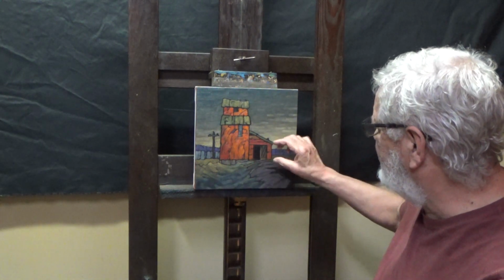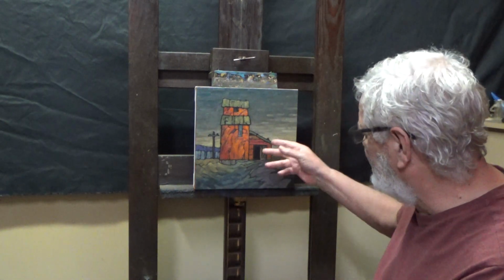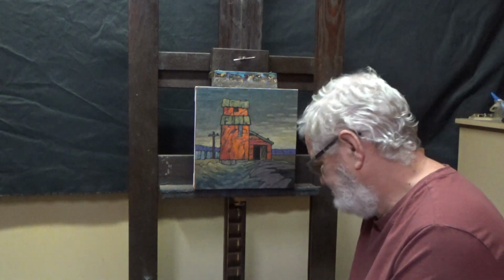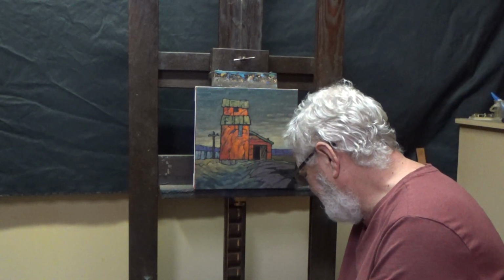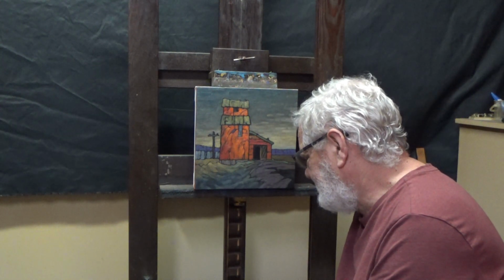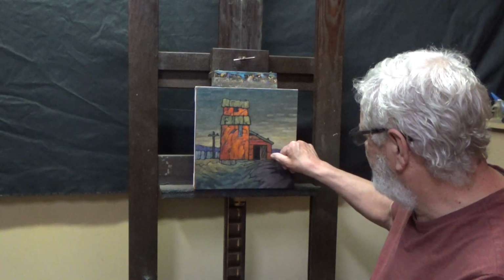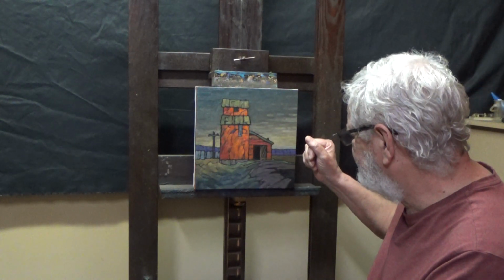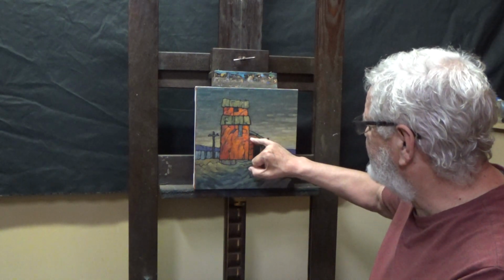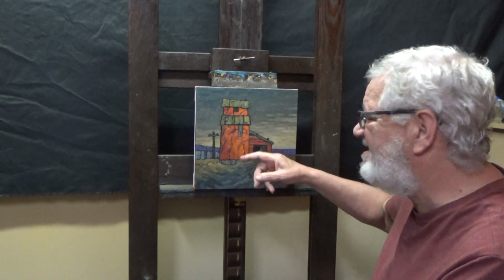Then the shed on the side. You know, sort of the afterthought, bit of a different look to it. I stayed away from very much Cad Red Medium. I went more towards Alizarin Crimson and a little bit of Yellow Ochre. And yeah, touches of Cobalt Blue here and there. This little board here, that's just Burnt Sienna and a bit of white and a bit of Raw Umber too, I guess.